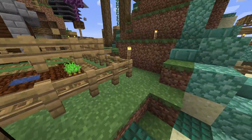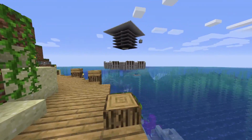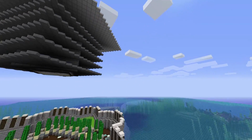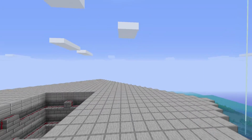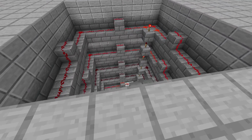But yeah, we also wanted to set up a mob farm. Before I take you to the train cart area, I want to talk about the mob farm. The mob farm is absolutely ridiculous. If you take a look at all this redstone, let me see if I can land on the top without dying. The redstone's fairly simple, actually.